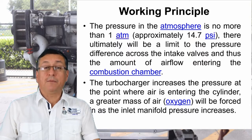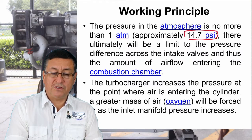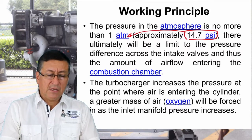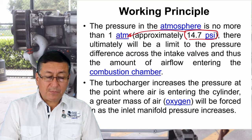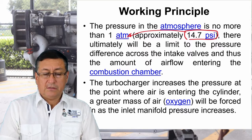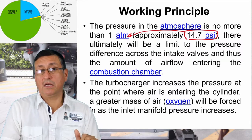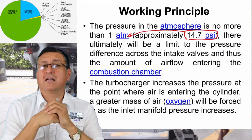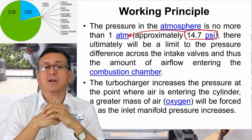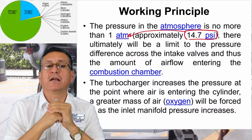Don't forget that the atmospheric pressure is 14.7 psi. 14.7 is 1 atmosphere, the equivalent. The turbocharger increases the pressure at the point where air is entering the cylinder. Basically the idea is to increase the amount of oxygen. Remember that air is not pure oxygen. The air is a lot of nitrogen and other components and oxygen, but oxygen is not the main component of the air.